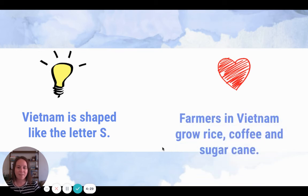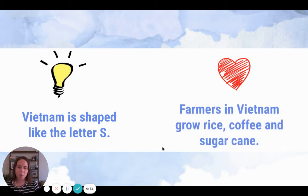Now, my favorite part of the article was when it said that farmers in Vietnam grow rice, coffee, and sugarcane. I didn't know that farmers in Vietnam grew those things, and it made me wonder if some of the things in my kitchen, like the rice that I have and the coffee that I drink, is from Vietnam. I think maybe I'll have to go check my kitchen later.